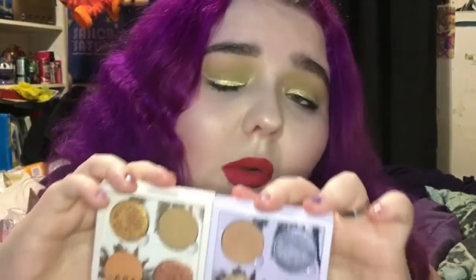Let's start with ABH, because you guys know I'm a killer for ABH. The Sunset and Daytime palettes from ABH, I absolutely love these. The quality is amazing. The pigmentation, everything is amazing. I am in love with these and I'm so glad I picked these up. I just wish this wasn't exclusive to their website because customs was expensive, but so worth it for these.